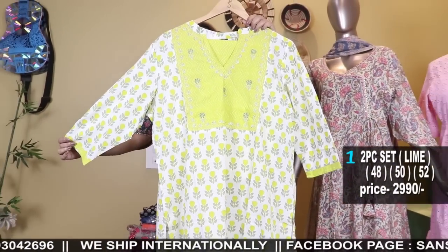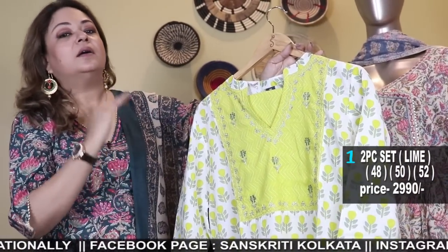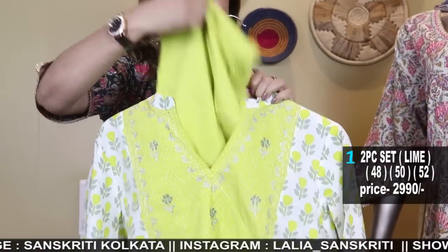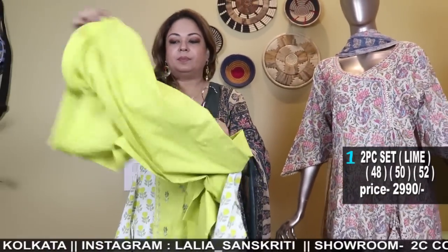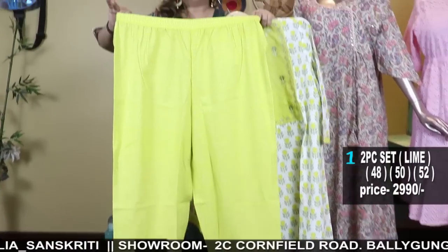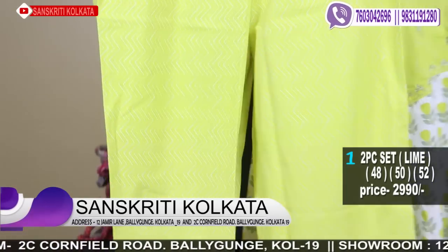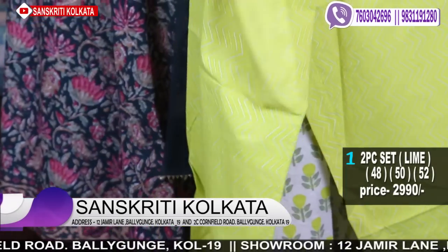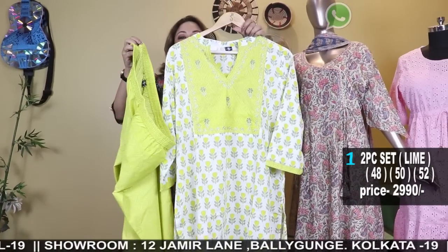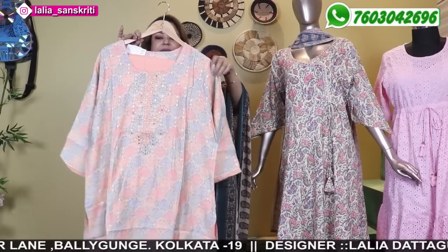So these are two-piece sets, product number one, and I'll start with the plus size sets. Pure cotton with work, the price is mentioned. Two-piece set comes with this plazo. I'll open one plazo, the rest I'll just show the print. It'll be full elastic, plus size. This is for hanging and this is a plus size pure cotton two-piece set. So all these are plus size sets.